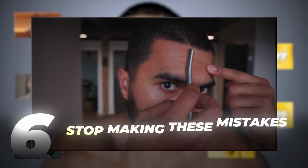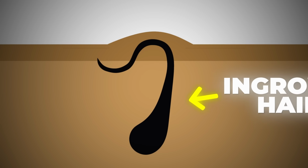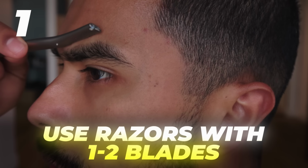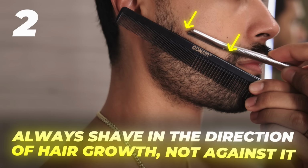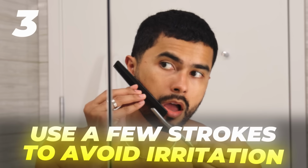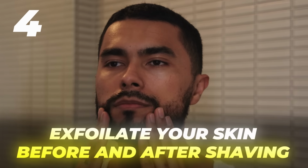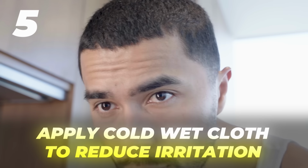Number 6, stop making these mistakes to prevent your ingrown hairs. If you're constantly getting ingrown hairs, it's usually because you're using the wrong razor and techniques. First, only use razors with 1 or 2 blades. Any more razors can usually cause irritation. Second, always shave in the direction of hair growth, not against it. Third, use as few strokes as possible to minimize irritation on the skin. Fourth, exfoliate your skin before and after shaving. And fifth, finish by applying a cold wet cloth to the shaved area to reduce irritation.